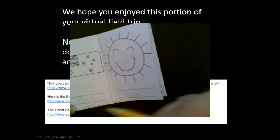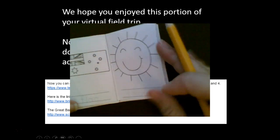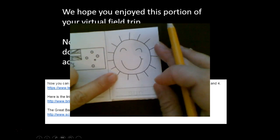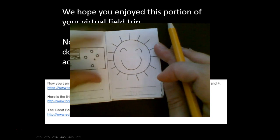Here's the flag. You could take time to trace your letters for the word flag, and the sun, because it's always very sunny there. They get rain too, of course, but Australia is a beautiful sunny country.